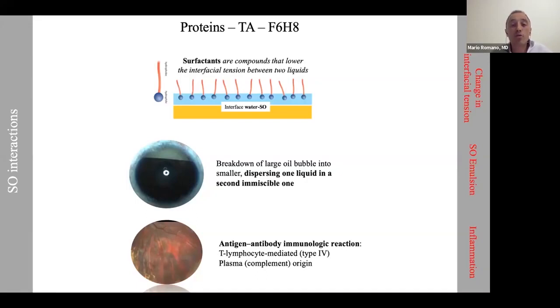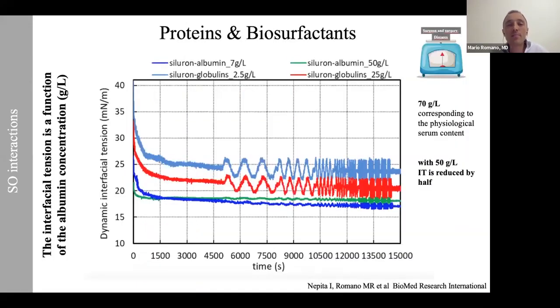And can we produce them during the surgery? So for this reason, we added biosurfactants, so the proteins that we produce during the surgery, to the silicone oil. And what we found, adding just albumin that is present in a physiological serum content, is that we have a reduction of 50% of the interfacial tension. So that means if the interfacial tension of our silicone oil is 40 millinewton per meter, it becomes 20. So that means it's more prone to be emulsified.